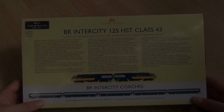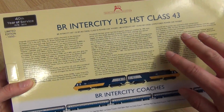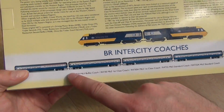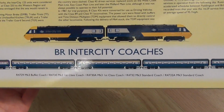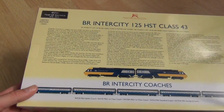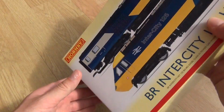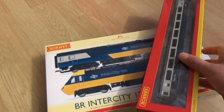Very, very impressive. Okay, so you've basically got a whole load of information there on the back to read and enjoy. And what's also really cool is that they've included some images here of the coaches that you can buy to add to this train, to make it into a train, basically. And, do I show you now? Yeah, go on. What's really, really amazing is that Hornby sent those as well.